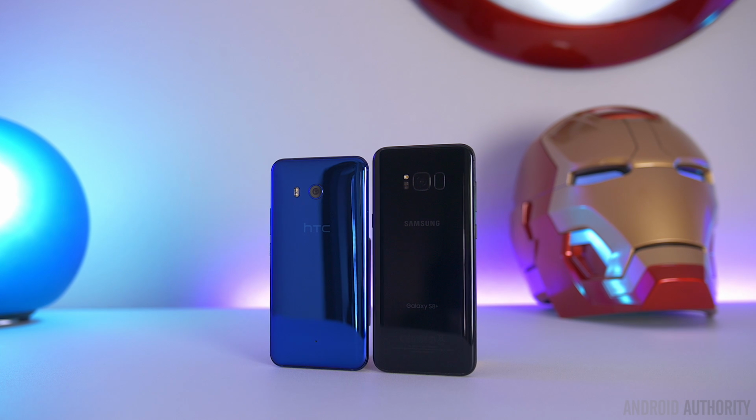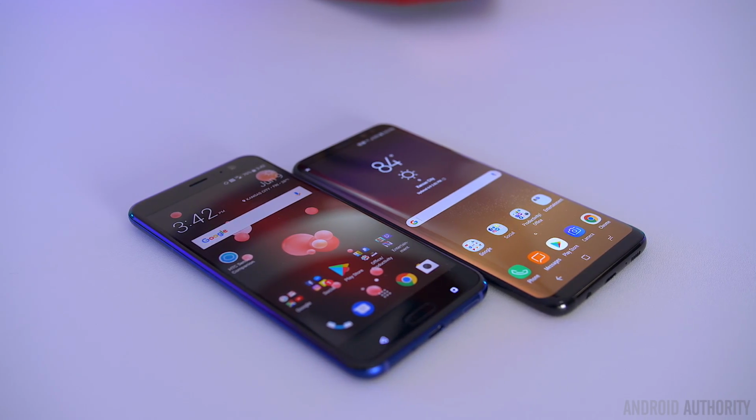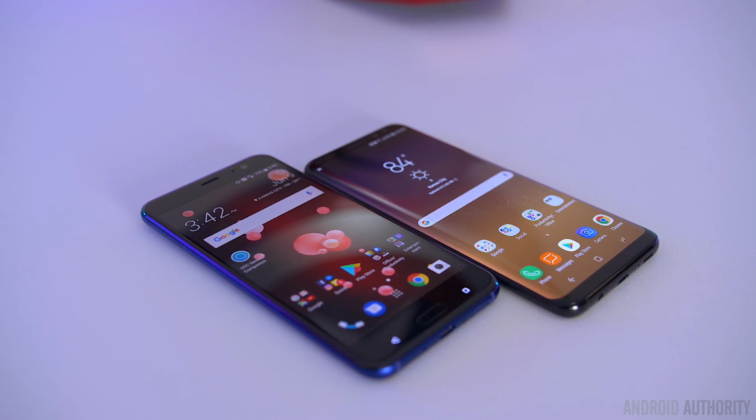It's been a long time since both Samsung and HTC's flagships went completely neck and neck, and if I had to pick, I would still go with the Galaxy S8, but only by the narrowest of margins. I absolutely love the screen and the way it feels in the hand, and it's what keeps me coming back to the Galaxy S8, but it's definitely a very tough decision having to pick between these two devices.